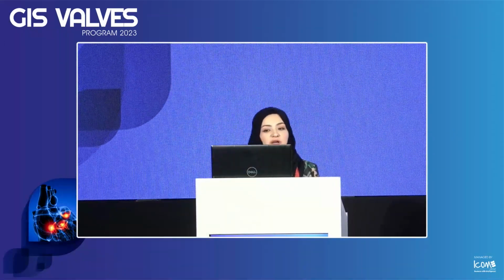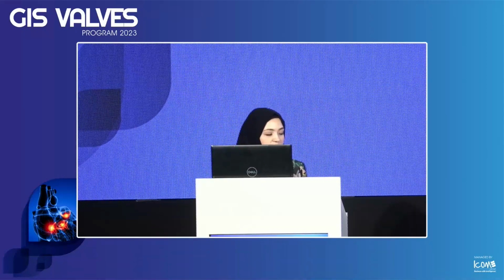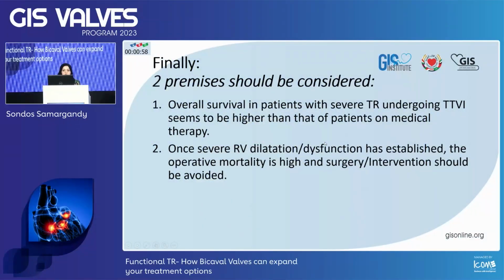The overall survival of patients with severe TR, we know it: the worse the TR, the worse the outcome. So now, if you can improve this TR, we are anticipating some good medical outcomes in these patients and even a possibility of improved survival. But maybe we need more data to support that with more patients enrolled. Number 2, once severe RV dysfunction, dilatation has happened and multi-organ dysfunction has been established, the operative or interventional procedure mortality will become higher, and maybe you should avoid it.